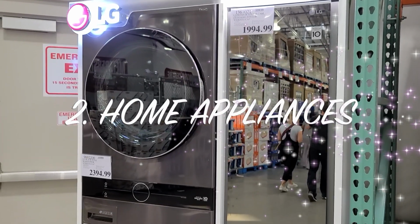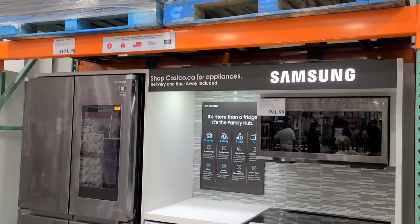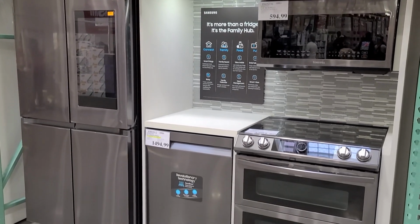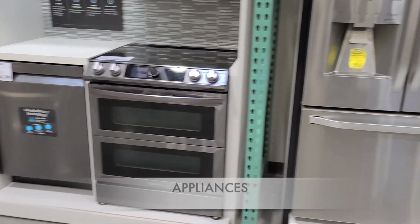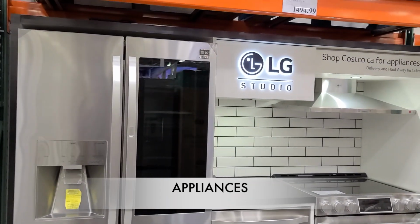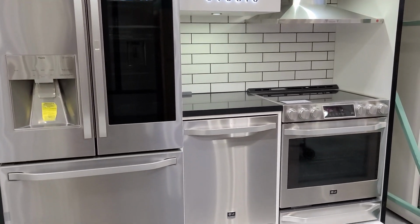But moving on to number two, they also have a huge selection of home appliances. And honestly, again, the return policy at Costco is unreal. So I would personally buy electronics here if I ever needed to replace any of the ones that I have already. I would go to Costco instead of Best Buy.